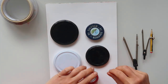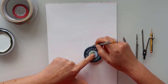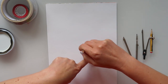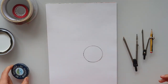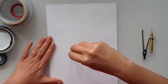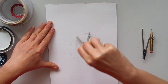So you can either use some of the tapes and lids you find in the kitchen and just simply draw around it, like so, holding your lid in place. And this is a circle, or you can use a compass. So we are going to do a composition of circles, which means I'm gonna draw lots of circles in an abstract way.